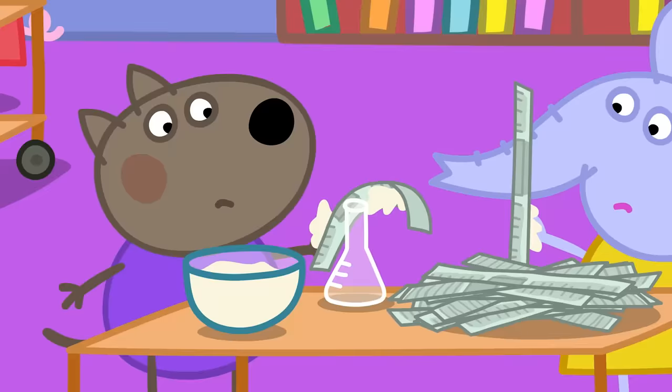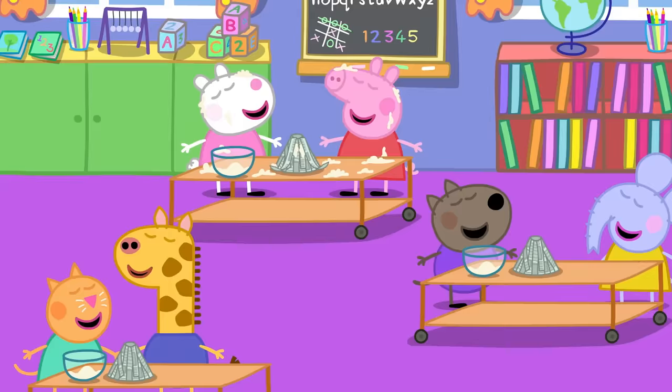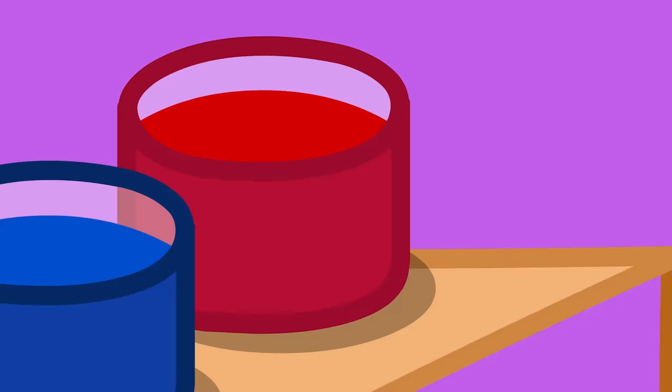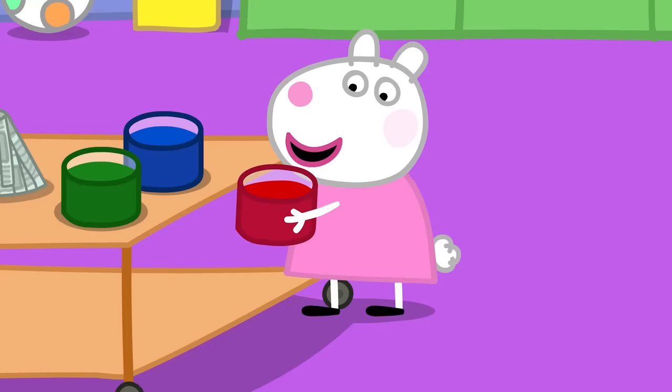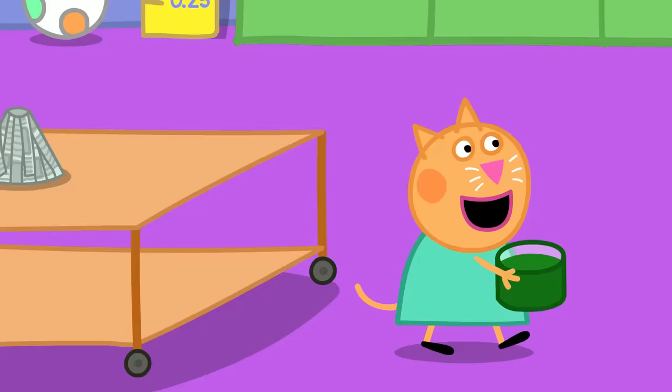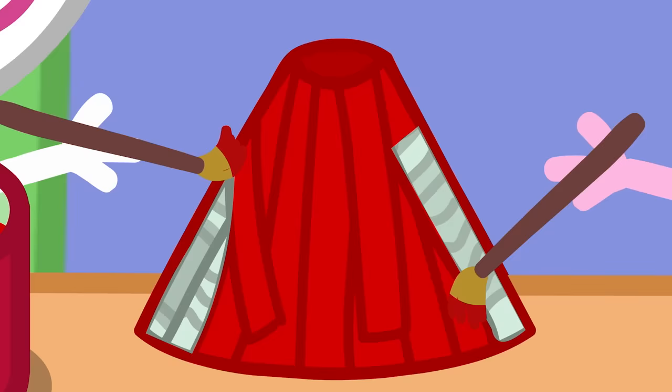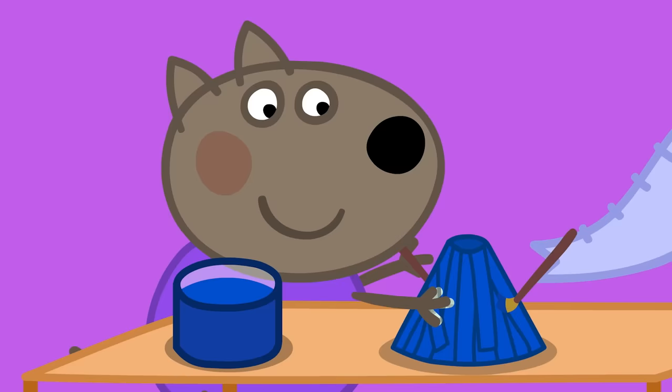And soon, they are all finished. Wonderful, children. Now it is time to paint your creations. Let's make ours red, Peppa. Ours can be blue. Green, like a big tree. Real volcanoes are dark and grey with red lava. But Peppa and her friends are making their mini volcanoes bright and colourful.